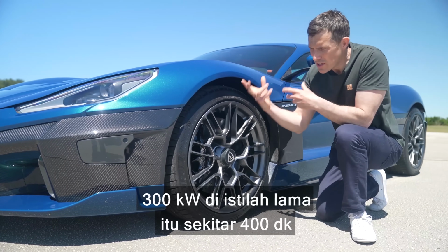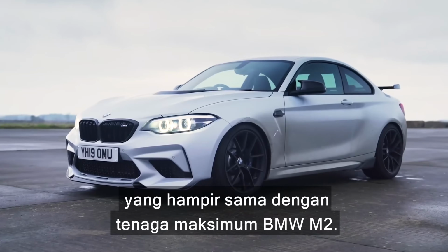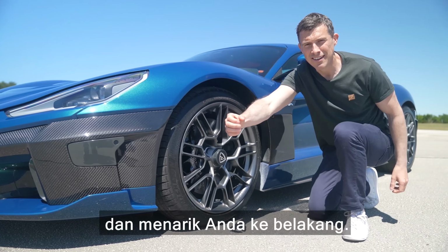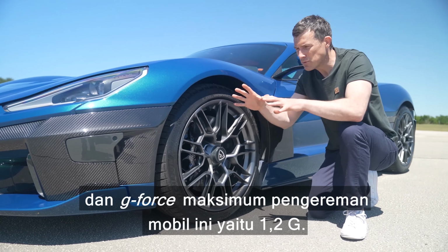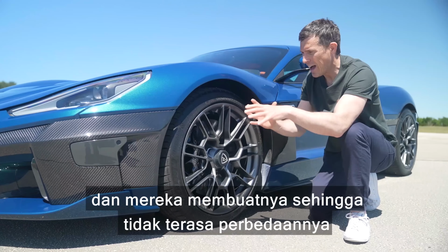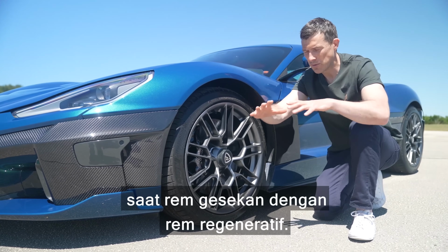What does that mean? So 300 kilowatts in old money is about 400 horsepower, which is roughly the same maximum horsepower as a BMW M2. So that's like having a BMW M2 attached to you by a rope and pulling you backwards. So the regen can actually brake up to 0.6 G, and the car's maximum braking G-force is 1.2 G. So a lot of that braking is just done through the regen, and they've done it in such a way that you will not notice the point at which they blend in the friction brakes with the regen braking.